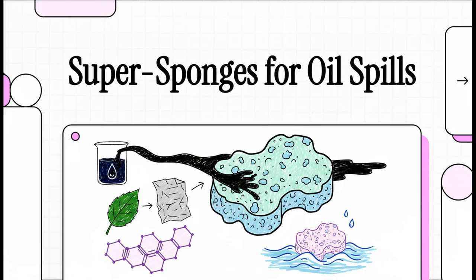When we think of an oil spill, we usually picture that massive black slick on the water, a total environmental nightmare. But the science behind cleaning it up is actually fascinating. And what's wild is that the solution might literally be hiding in our trash. So let's get into it.